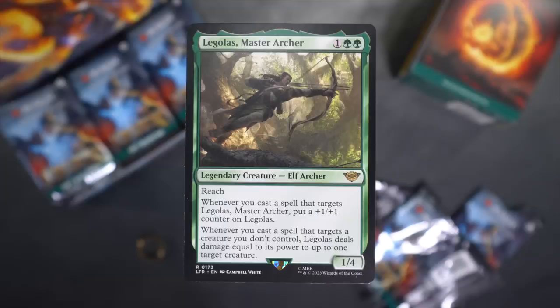This is wild. One green-green for a 1/4 with reach. This all tracks. Sounds like a pretty normal archer so far. Whenever you cast a spell that targets Legolas, you put a +1/+1 counter on Legolas. Sure. Whenever you cast a spell that targets a creature you don't control, Legolas deals damage equal to its power to up to one target creature.